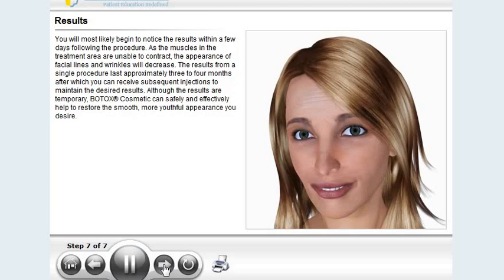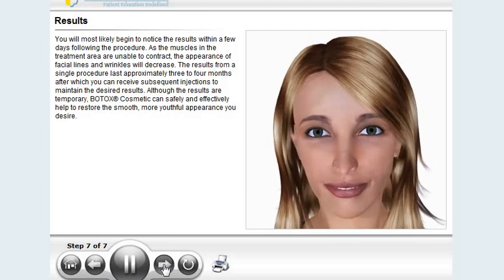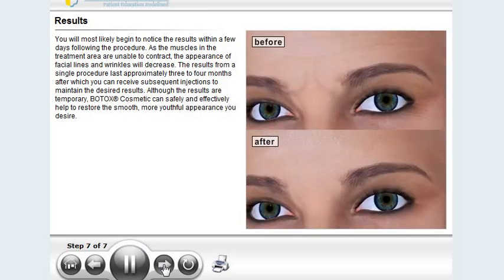You will most likely begin to notice the results within a few days following the procedure. As the muscles in the treatment area are unable to contract, the appearance of facial lines and wrinkles will decrease. The results from a single procedure last approximately 3 to 4 months, after which you can receive subsequent injections to maintain the desired results. Although the results are temporary, Botox Cosmetic can safely and effectively help to restore the smooth, more youthful appearance you desire.